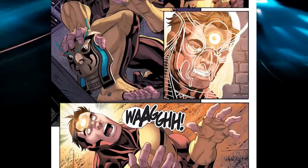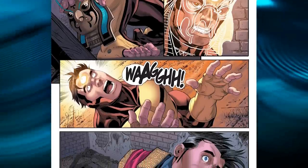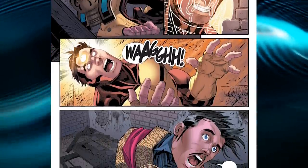Despite the consequences, Beast continued to explore his abilities and push boundaries. He may be known for his intelligence and physical prowess, but his foray into magic has shown that he is an admirable mutant with many talents.